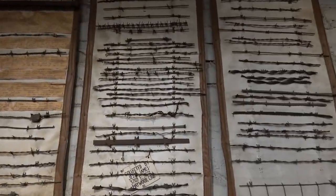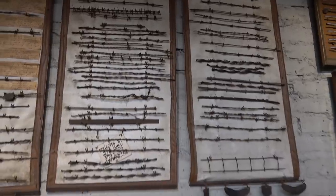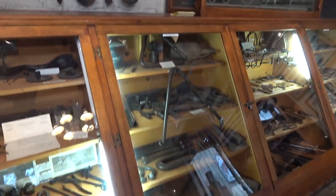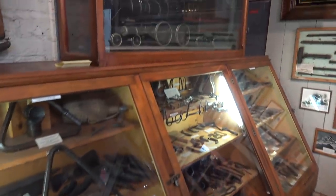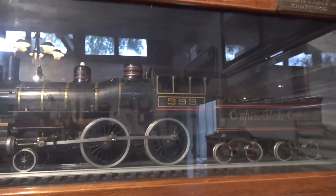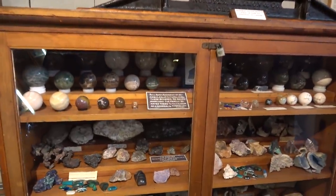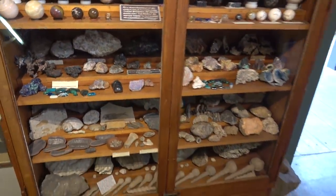But look at these up here, all different types of barbed wire fences all on display at the top. Crazy, you've got all different weapons here in display cases. Brilliant, and look at this locomotive here as well. Wow. The Empire State Express. All different stones, all down the side.